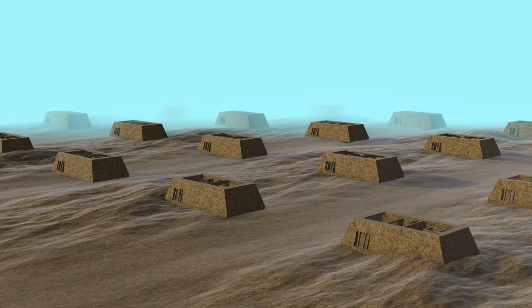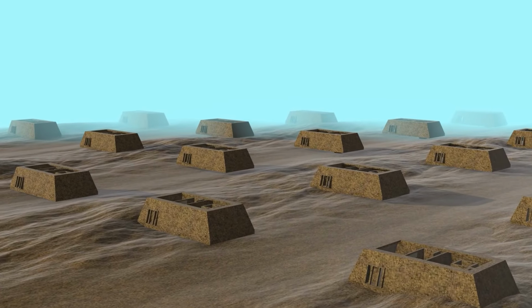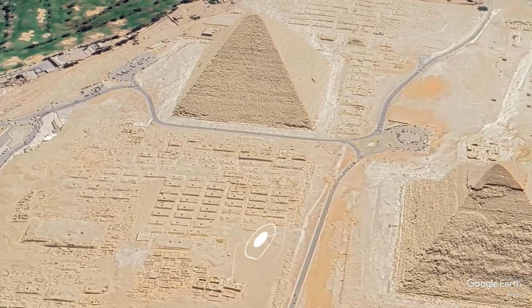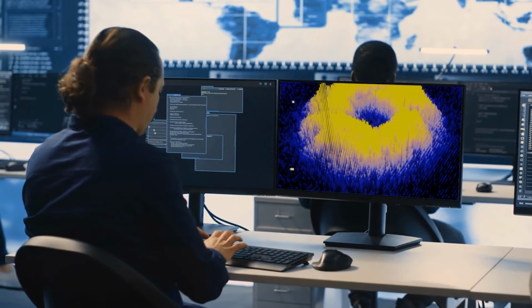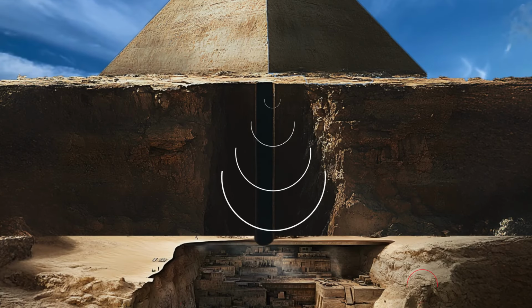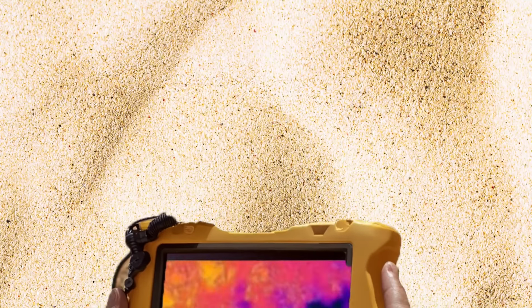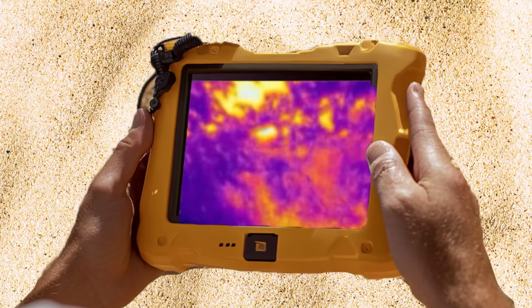Many of the tombs in the cemetery have above-ground mastabas, rectangular stone or mud brick structures with flat roofs. But there is an area in the center of the cemetery where there are no above-ground structures. To investigate this unexplored region, the team used electrical resistive tomography and ground-penetrating radar. ERT works by sending electrical currents into the ground and measuring the resistance to detect remains. As for GPR, it sends radar into the ground and maps the structures based on the radar's return.